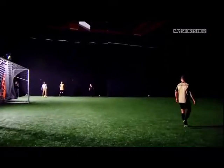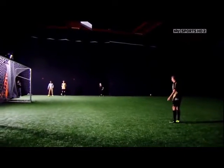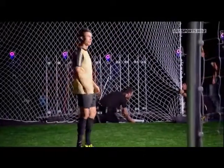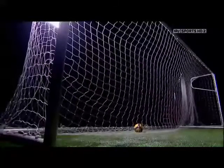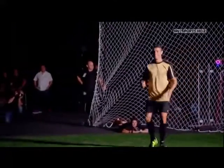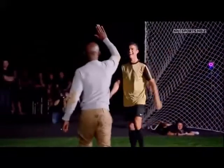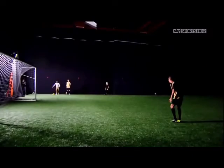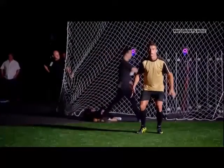Here you go, we'll get one. We good? Yeah, good. Okay, Ronaldo. Dark. Light. Light. Aye. Ronaldo, quality. What was that, a shoulder? Back. Great finish, great finish. That was a great finish.